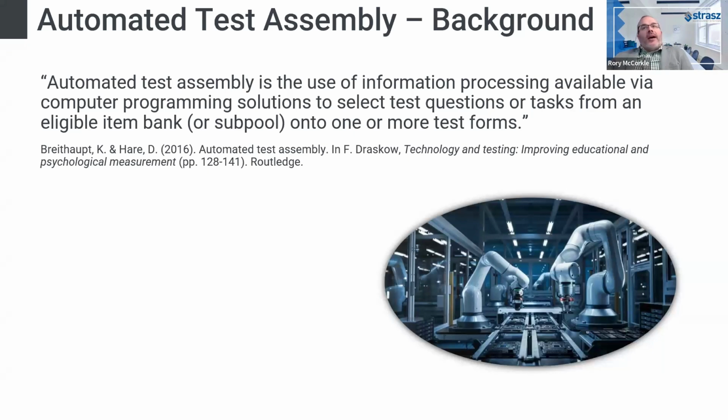Thanks, Susan. I wanted to start with some of the background in automated test assembly, because this is not a new topic. A lot like enemy item analysis, it has been a subject that's gone around in terms of comparisons for over a decade and a half. Similarly, automated test assembly has been around as a concept going back about 2 decades. I wanted to provide a quick quote that I picked up from some of the literature on defining what automated test assembly is. But at its core, we're talking about a couple of functions.